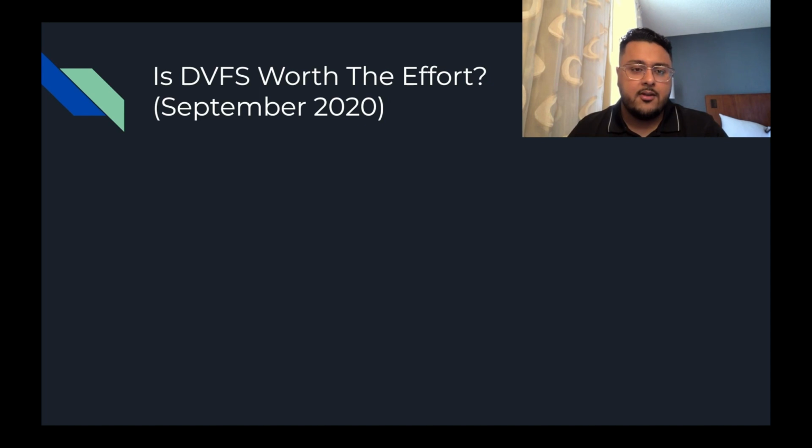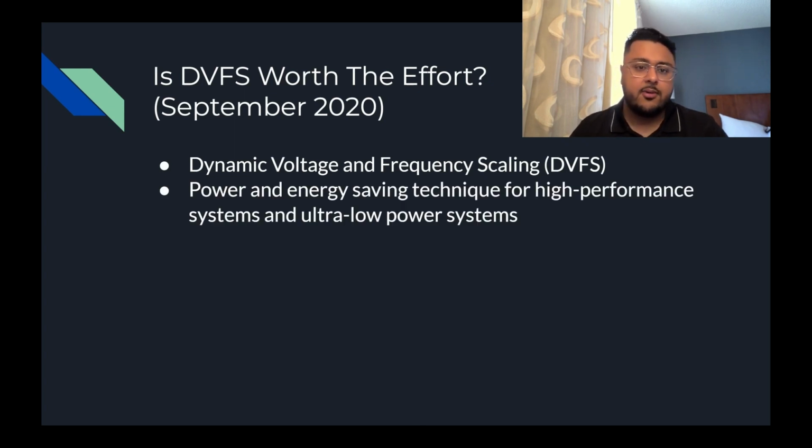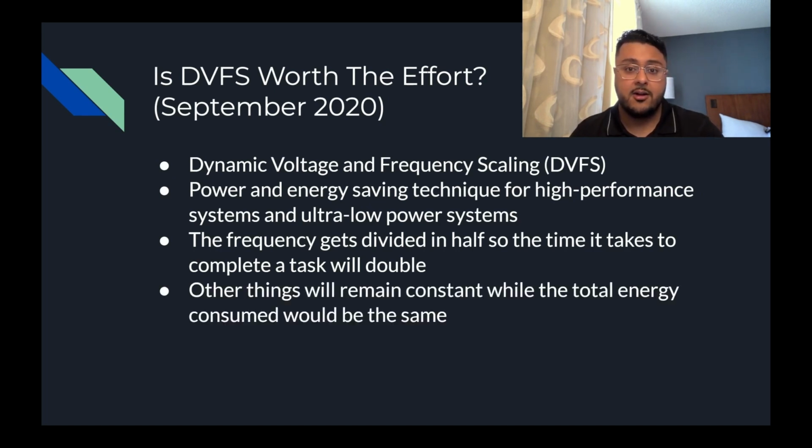So one more recent paper that I saw is called "Is DVFS Worth the Effort?" And that was published 20 years later in September of 2020. Now notice how there's an F in DVFS, so now it's dynamic voltage and frequency scaling. That's the technical term used these days, which is probably the successor to DVS. And in this process, it's very similar. It's pretty much the same thing, but obviously with the technology that we have today, it is a power and energy saving technique for high performance systems and ultra low power systems. In this systematic process, the frequency gets divided in half, and then the tasks take about twice as long to complete. Other things remain constant, while the total energy consumed would be the same for efficiency.